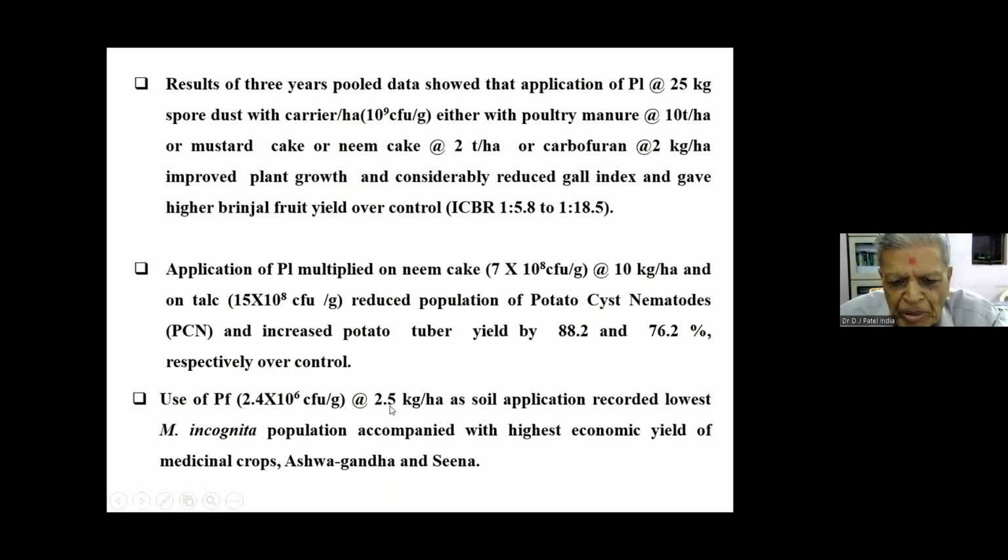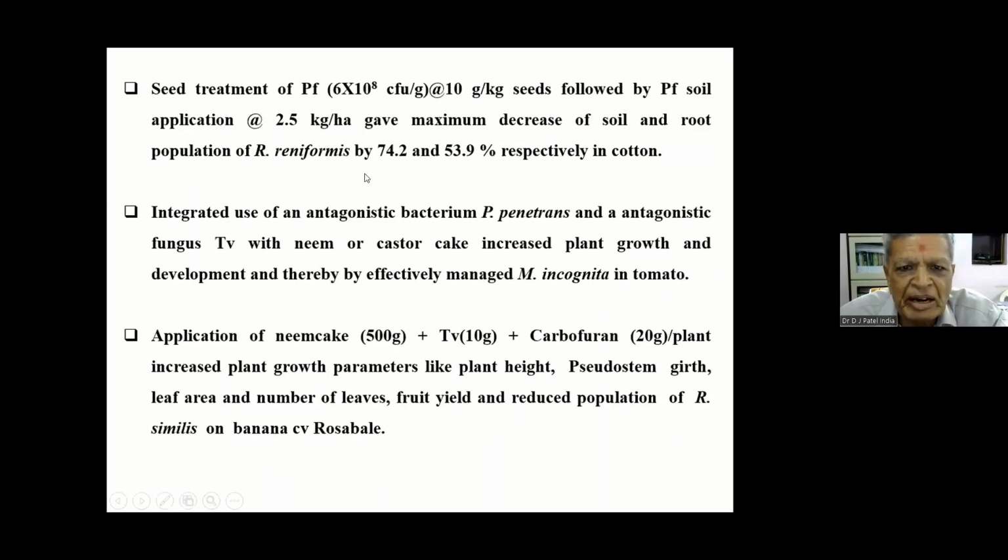Again, Purpureocillium lilacinum and Pseudomonas fluorescens against Meloidogyne incognita. If we apply 2.5 kg as soil application, it recorded minimum Meloidogyne incognita population, accounting for the highest economic yield of the medicinal plant ashwagandha. So they are effective. Seed treatment of Pseudomonas fluorescens followed by soil application at 2.5 kg per hectare also decreased soil and root knot populations and reniform nematodes, Rotylenchulus reniformis, by 74.2 and 53.9% respectively in cotton crop.